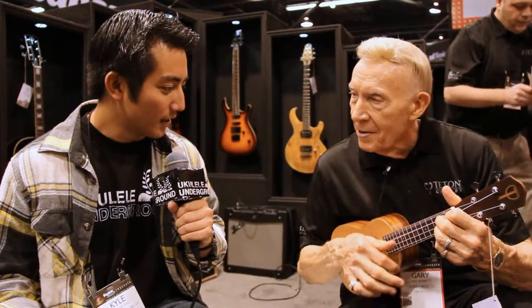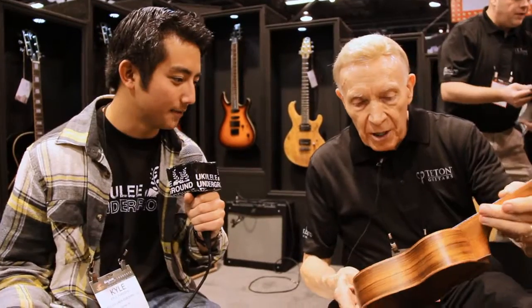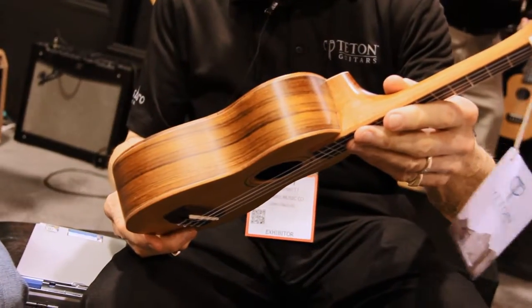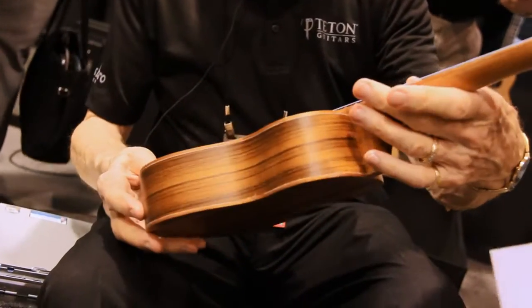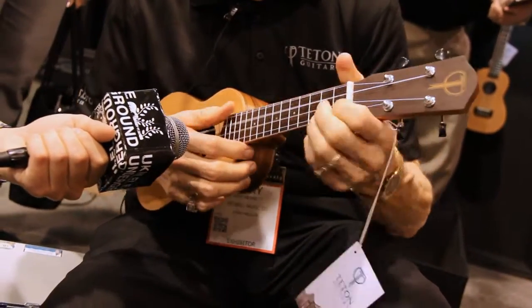So, could you tell me a little bit more about the ukulele? Okay, this ukulele has a solid spruce top and it has zebra wood back and sides. It's nice. And this is a soprano size and very good sound.